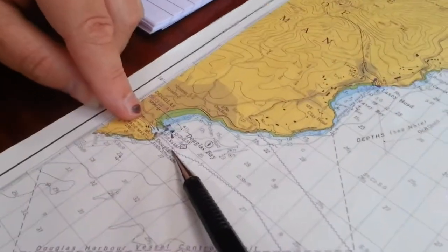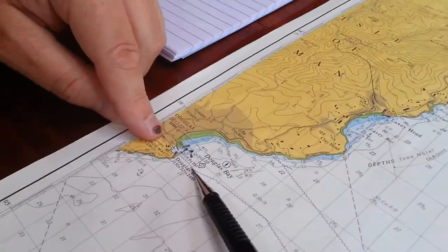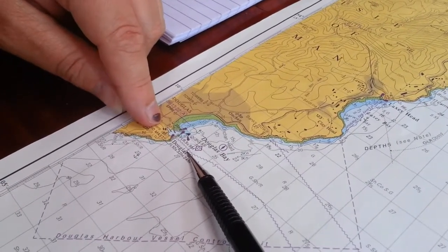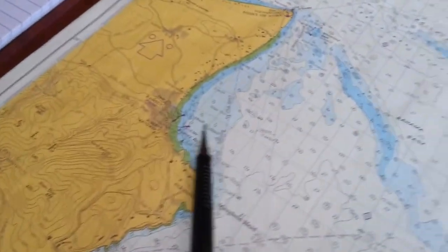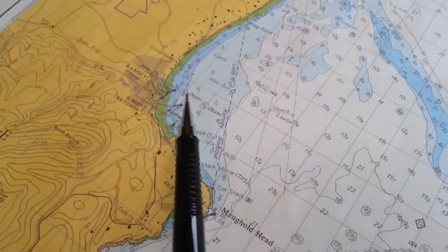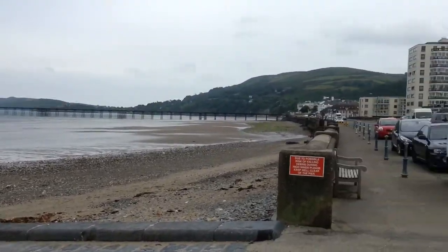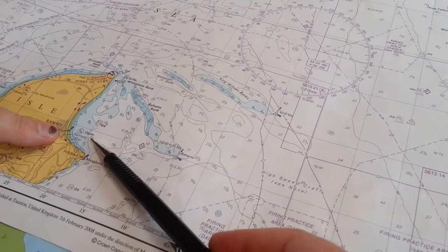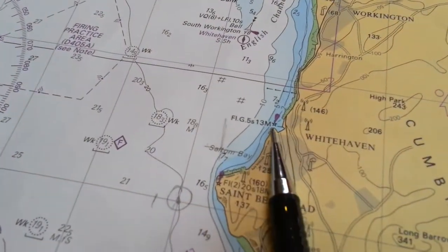So, where are we going to start? Okay, well, we're going to start in Ramsey. Douglas! Well, we're going to start in Douglas, which is in the middle of the Isle of Man. And then we're going to go up to the mooring buoys that we saw in Ramsey when we went for the survey. So once we're in Ramsey on the mooring buoys, we're going to go across to Whitehaven, which is just here.